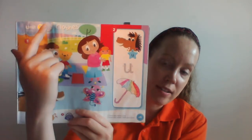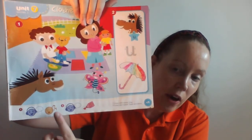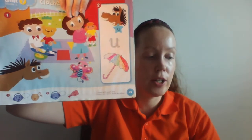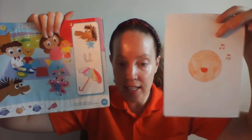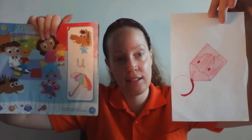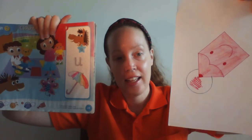So as you can see, we are starting a new unit, unit number 7, all about clothes. So let's have a look at the icons to see what you're going to do today. Do you remember this one? You're going to listen and say. You're going to sing. And then one that's not on there, you're going to trace the letter. And the last one, I think you all know this one now, you're going to colour.